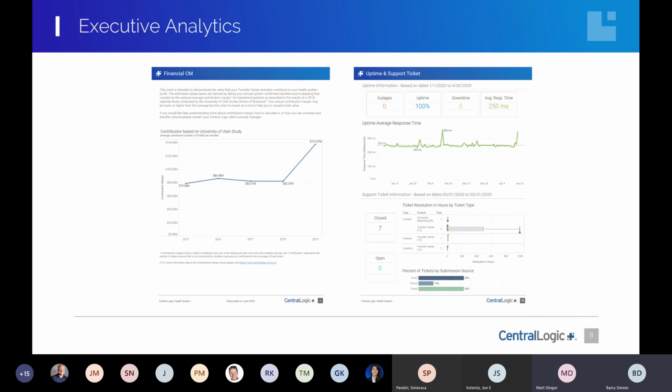So this is, sorry, go ahead. Sorry. This is where we get into some of the contribution margin that access centers have done themselves. We partnered with the University of Utah to do a study on the contribution margin per transfer within an organization to really help them visualize and see the contribution margin of their access center from a financial standpoint, tying an actual dollar amount to that. So we use information from that study to produce this information. If organizations have done their own study in terms of the contribution or the value of a transfer and the impact on the contribution margin, we can adjust the data so that it shows that according to their information.